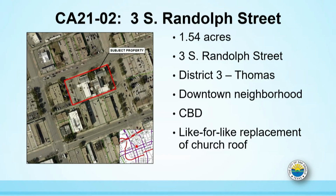Thank you, Chair McLaughlin and members of DHRC. So our first case today is a certificate of appropriateness, CA-2102 at 3 South Randolph Street. This is the Episcopal Church. They're replacing the roof like-for-like due to hail damage. Their roof was heavily damaged last year, and they want to replace that, and they're going to use the same tile as they did before. I did a little bit of research. This will be fairly quick. It's 1.54 acres. It's zoned CBD downtown. And again, it's a like-for-like replacement. Because it's a historical property, it needed to come before y'all today.